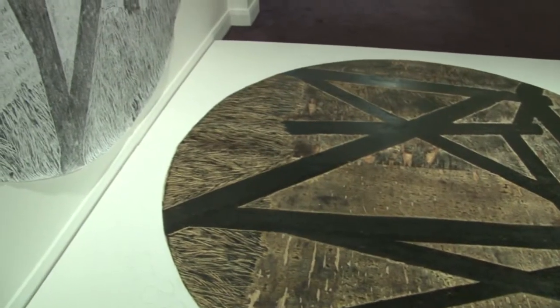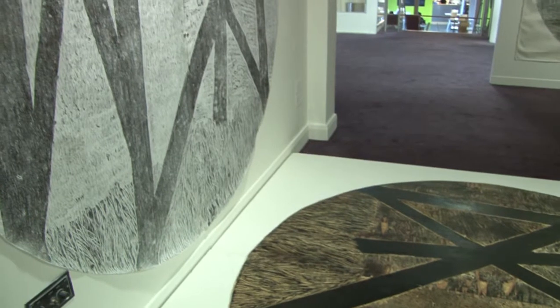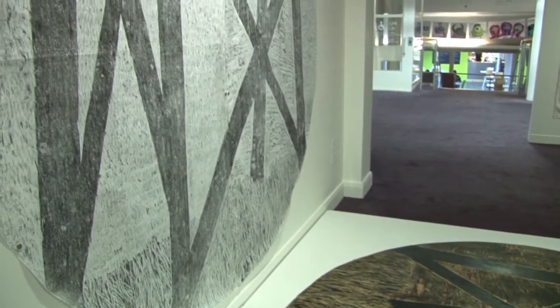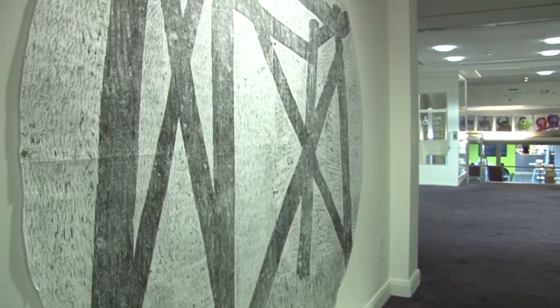So again, it's a step forward to the next stage maybe. And that one is actually of the silver mine, the construction. That's all that's left up there in the valley, of the actual silver mine itself. But I just thought it was a very strong shape and a very nice piece of construction. I think it works quite well displayed in that way.